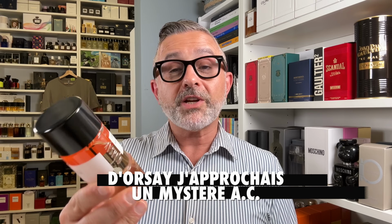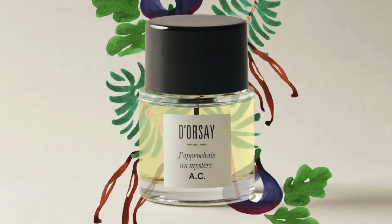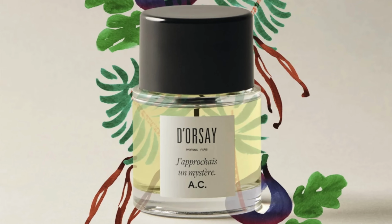This next fragrance from the house of d'Orsay, I'm going to try and pronounce the French. Je Porte un Mystère. So this happens to be my number one from this house. If you caught my video on this house, I find it to be super sexy. This is Je Porte un Mystère. It's a powdery, woody fragrance with figs, created by Anne-Sophie Behaghel over at Firmenich.